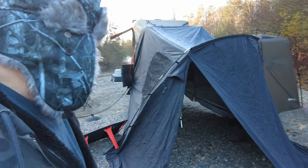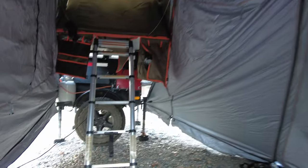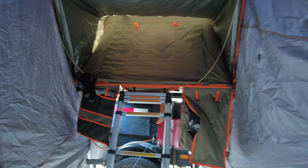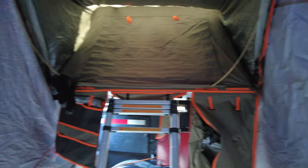I don't know if you've checked out annex rooms, but $100. I'm liking this idea. Oh, see, this is perfect. Camp Keeper, that's the name of it. So it's a Camp Keeper. It's like the Amazon brand or whatever.